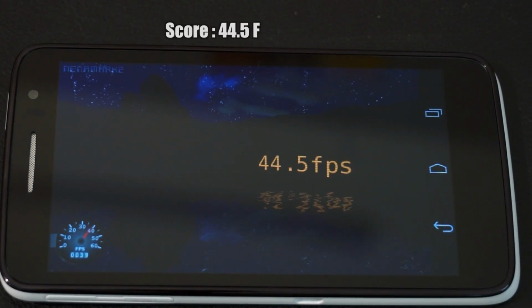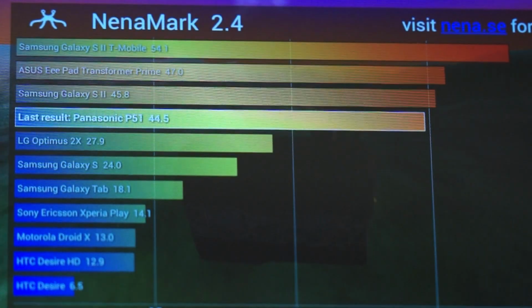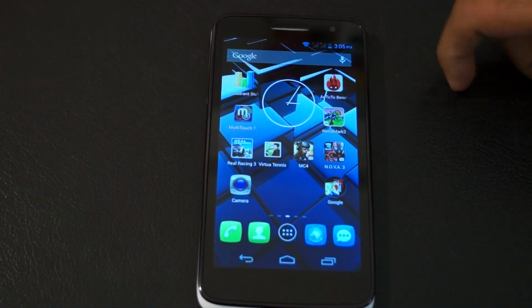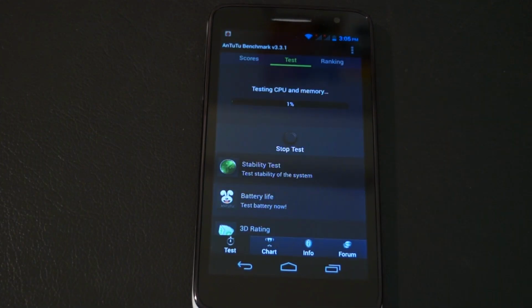We get a total of 44.5 FPS, which is again in comparison to most of the devices that run MediaTek chipset, the 6589 with the PowerVR SGX 544MP GPU. The next thing we're going to do is check out Antutu benchmark, and let's run a full benchmark.